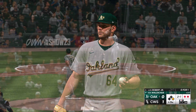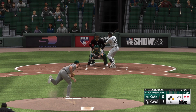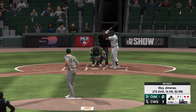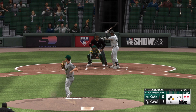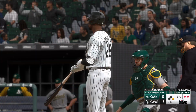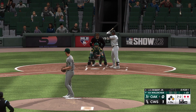2 quick outs, needed to get that third one, wasn't able to do it. Now you bring up the heart of this order. You got to find a way to get it done right here. The 2-1. Ball, that's kicked out. That one fouled off. Great RBI spot here. Just got to stay focused on the pitch. The runner will be in motion, so something in the gap should definitely score it.